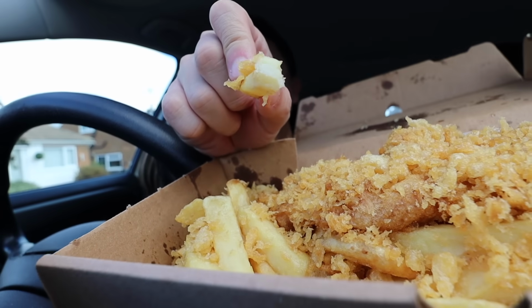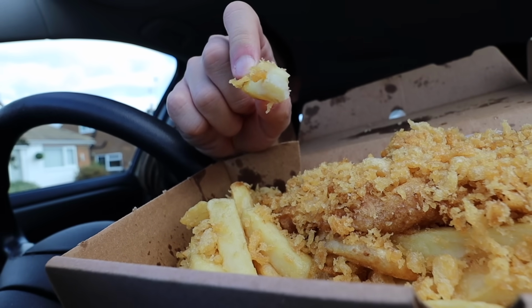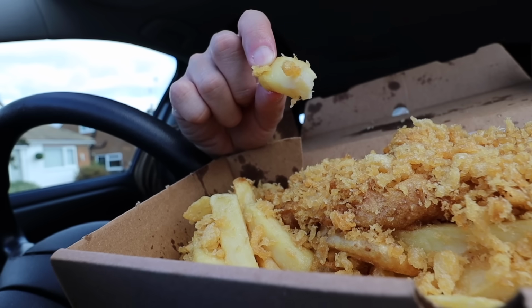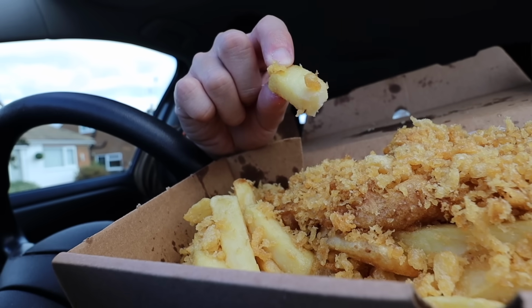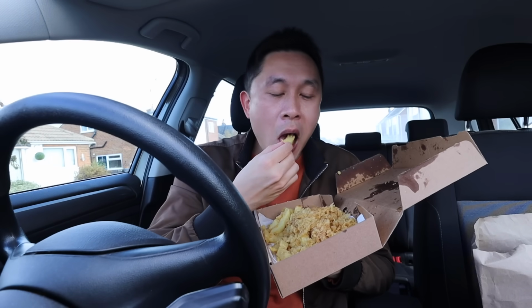So the middle of the chip is soft, fluffy. You can taste the flavour of the potato. The skin is not that crunchy on the outside, but you do have scraps there that do add that crunch to it. So these are delicious. Really nice.